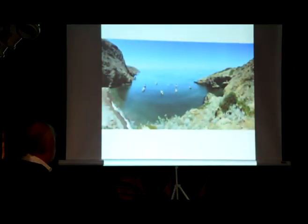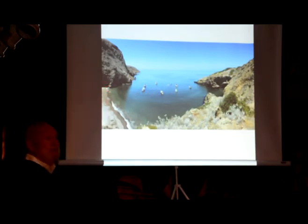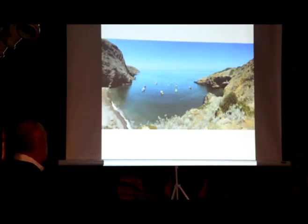And that's Cueva Valdez from up on the hillside. And this is the entrance to the cave right here from the beach. You just walk down the beach. And it's big. I mean, it's the size of this room, the entrance to the cave. It's quite large.